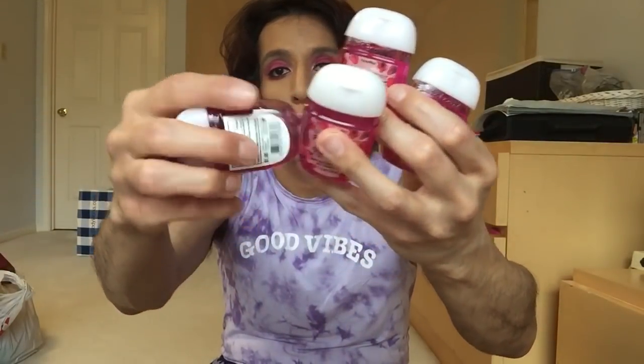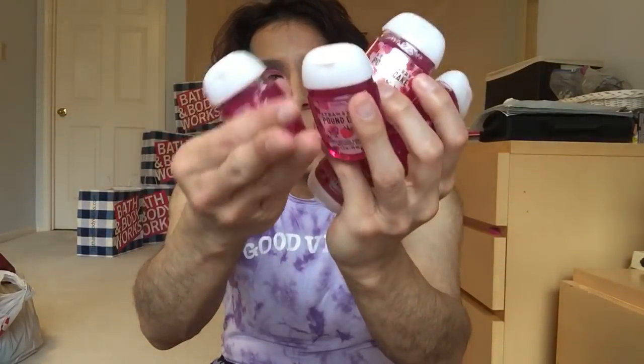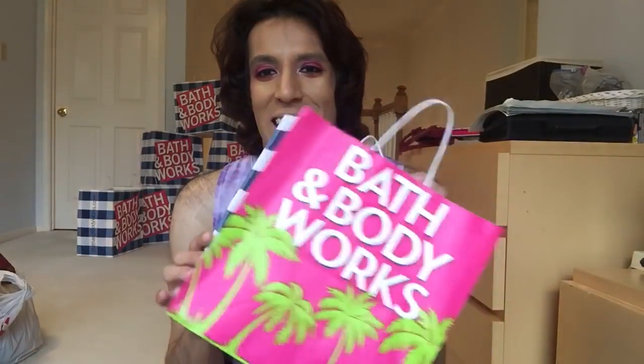Okay, so yeah, the strawberry pound cake, you guys. This is my jam. Oh my God, I bought so many. I think I got like 10 of these. So good. This whole bag is just that, for real. It's like 5, and then I got 5 more. So good. I love the strawberry pound cake. Okay, and this is done.